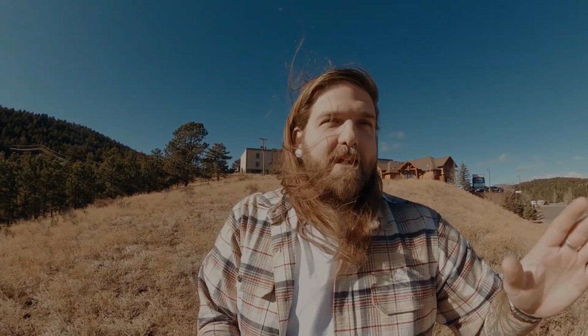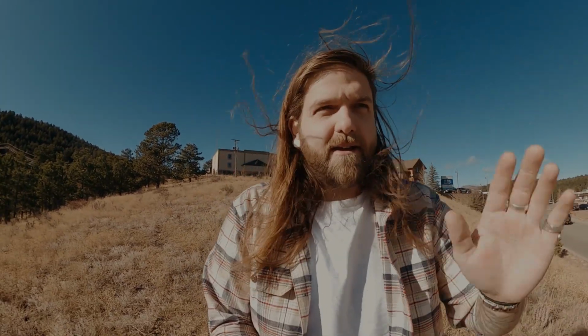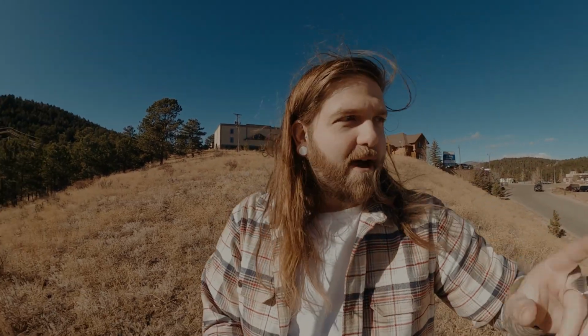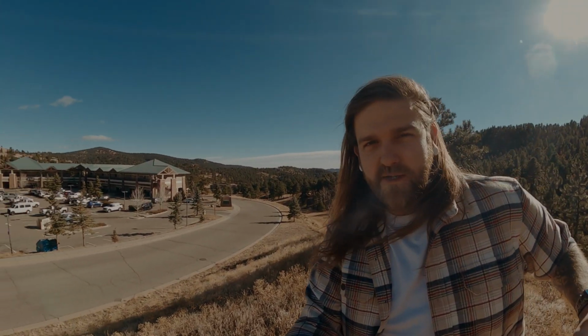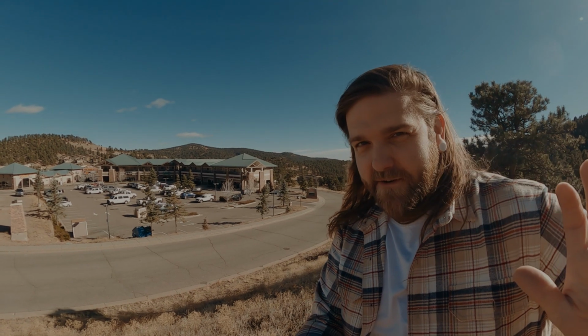Right now where I'm standing, again, very windy day. I apologize for the audio. It's probably not the best right now. I'm very much walking off the beaten path, but this is basically one of the commercial districts within Evergreen.